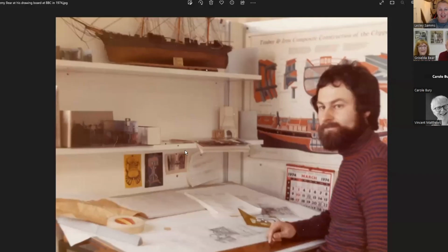Okay, hang on a sec. Oh wow. Yeah, hang on a sec. That's 1974. There you are. So that's in your studio, in the TV studio. Well, no, that's my desk in the design office with other designers.